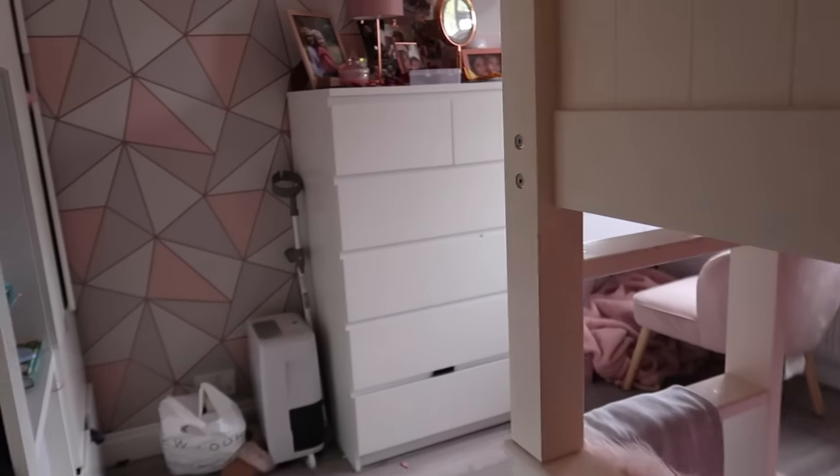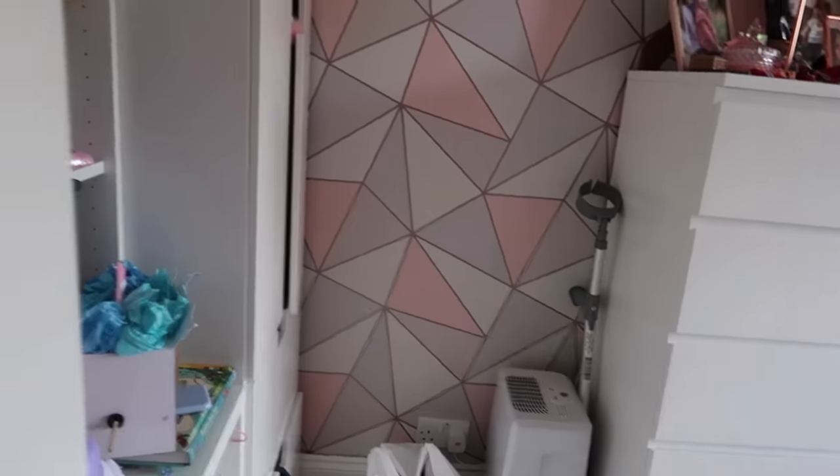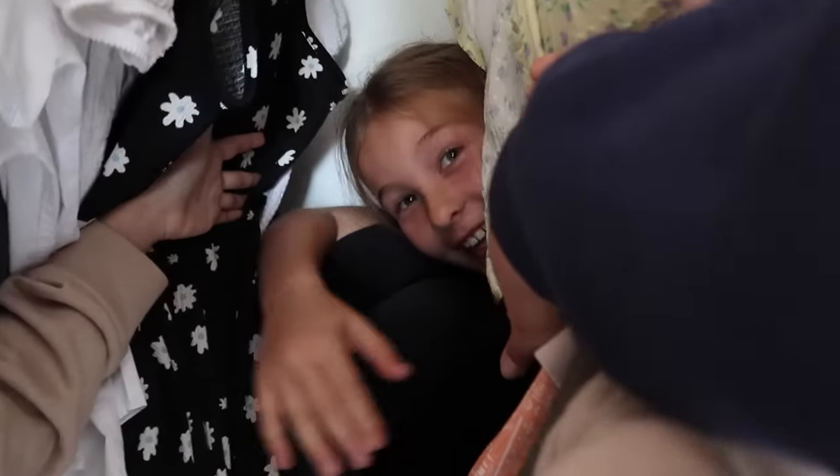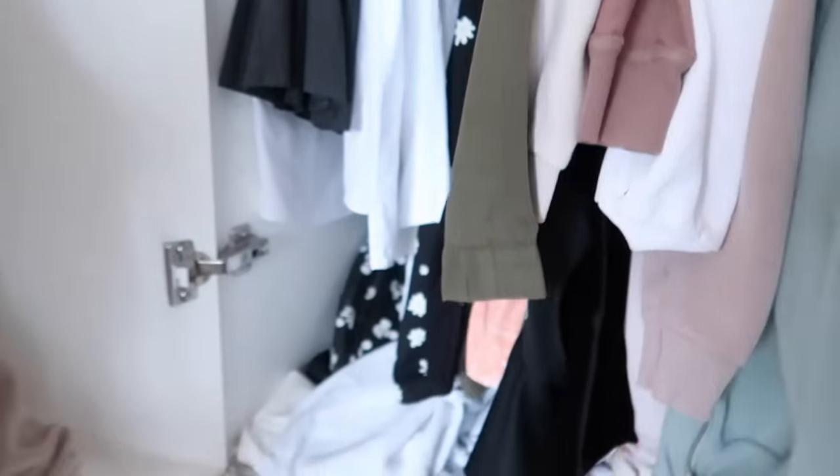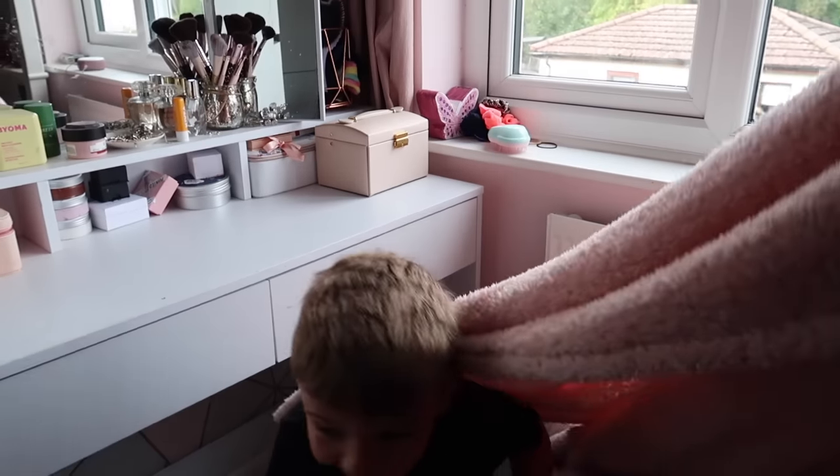Okay, no. Olivia and Logan both must be in here. Right, let's have a look in Olivia's wardrobe. Well done! I actually would have given up then. I was thinking no, you wouldn't. Logan, you won. Hello! Oh gosh, were you hot under there waiting for me to find you? Winner.